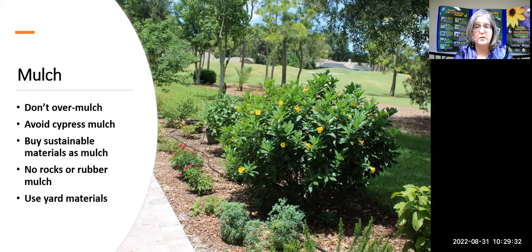Its roots are going to start growing the wrong direction because it's not getting any oxygen. You could be either trapping moisture in there, causing fungal problems, or not letting it get any moisture because that volcano will act as an umbrella and just slough it off. 2 to 3 inches is all you need of mulch around any area.